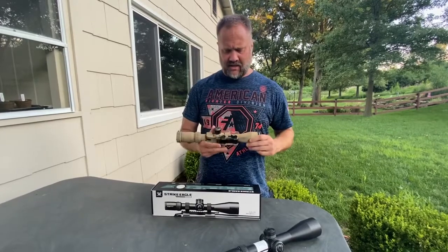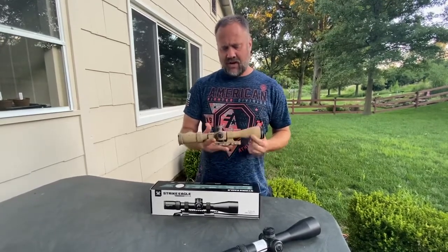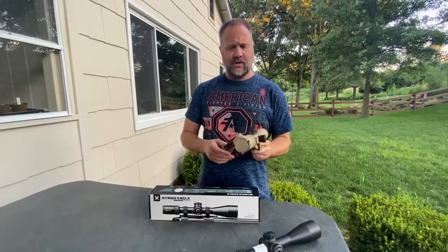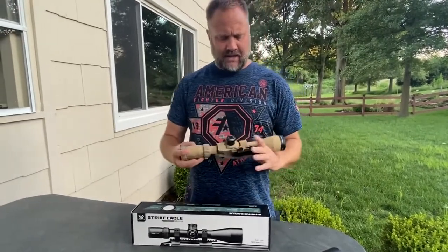Shot this at the different tactical and sniper classes. The range we were shooting was 600 yards, and this thing shot dead on. Crystal clear glass, super rugged. This one I obviously had painted up and everything.